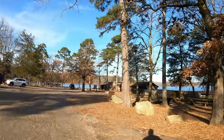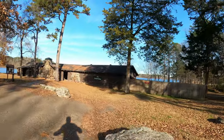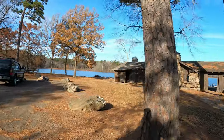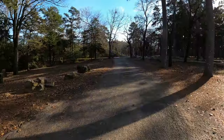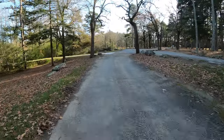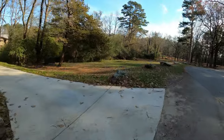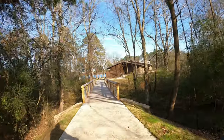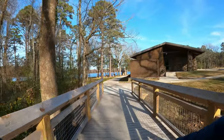This right here is the boathouse. Nice little access to the lake here. And you also have access to the new visitor center, which is right through here. Brand new facility. It's not even open yet. It will be next. No, actually, I think they said they were going to start moving everything in December of this year.